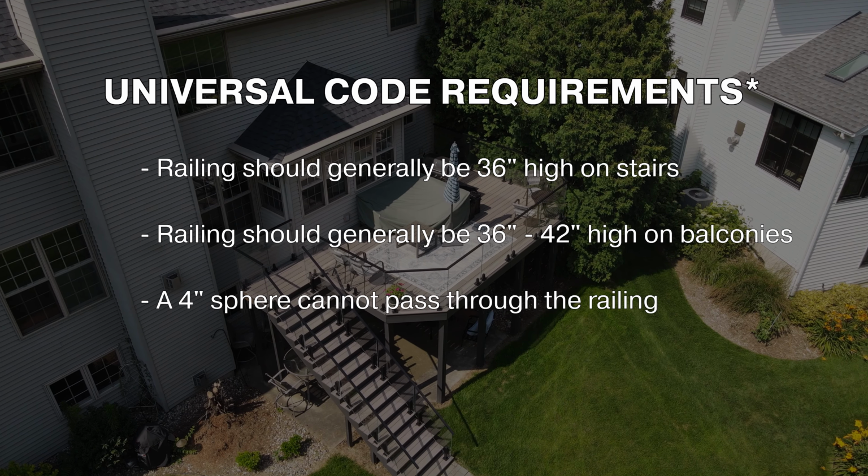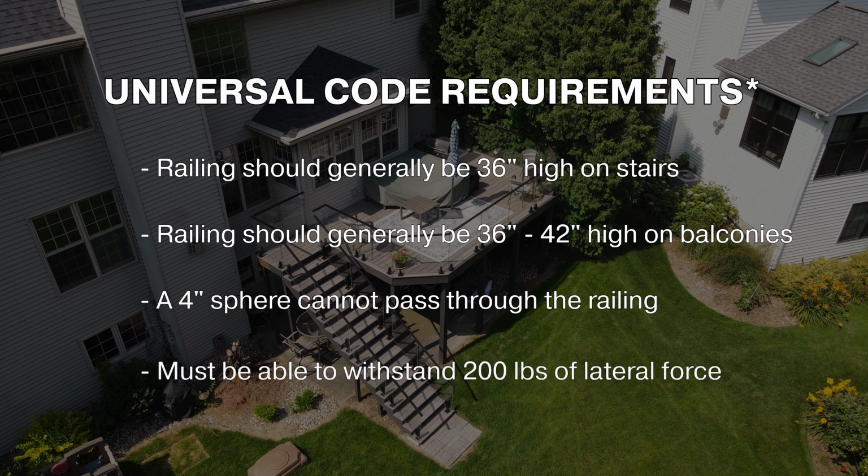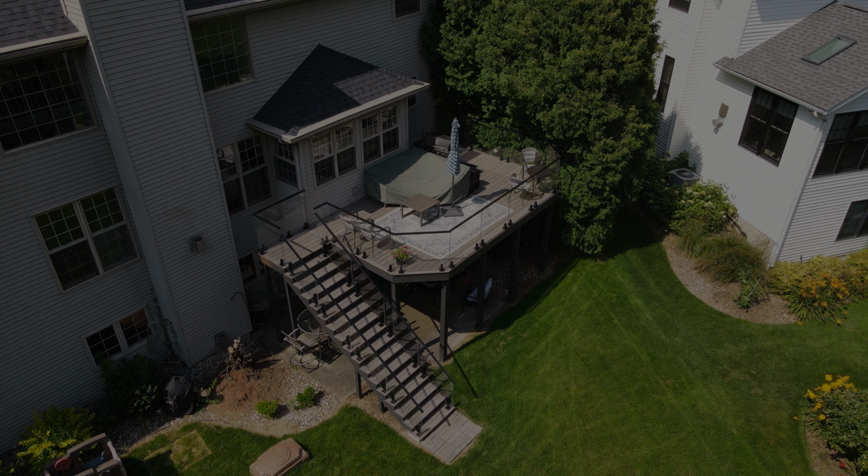A 4-inch sphere cannot pass through the railing. And another one is, the railing must be able to withstand 200 pounds of lateral force. Just be sure to double check the requirements for your area before purchasing the railing.